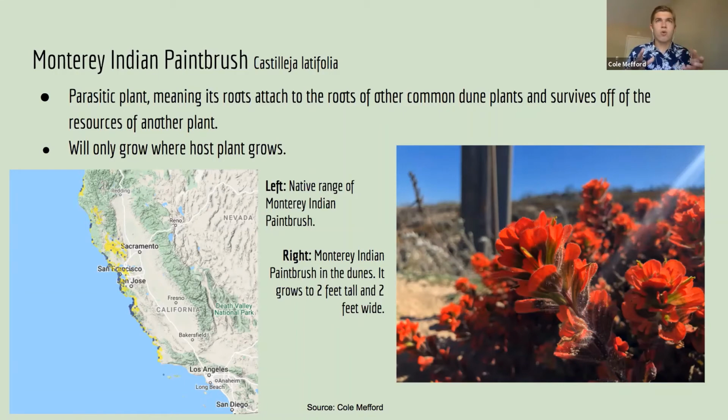It may only be able to attach to Seaside Daisy, for example, or sea cliff buckwheat. These are specific plant relationships where this plant can really only attach to the specific plants found with it in nature. So again, it's limited by where its host plant can live. You can see in the range map that this is another one that is really native to that immediate coastline, and it stays short and bushy like a lot of the other dune plants.